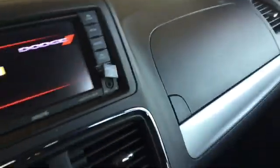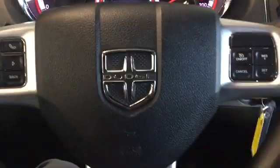And then going a little further down into the abyss of the Grand Caravan, we have the locking glove box that we have all of our information and literature inside. Plus we have a secondary that we can open up and plug into as well. You can see there's a USB. That works great if you have just an iPod you want to throw in there and have that playing your music. It's fantastic. Now why don't we head back and take a look at cargo.